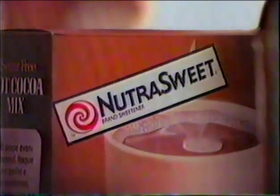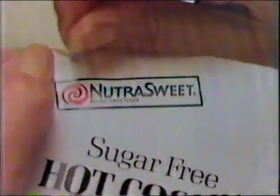Things sweetened with 100% NutraSweet display the 100% NutraSweet symbol. A little red swirl next to the words NutraSweet brand sweetener. The 100% symbol means low calorie without saccharin and great taste without any sugar added. 100% NutraSweet. Why some things taste better than others.